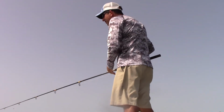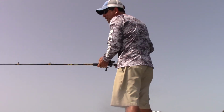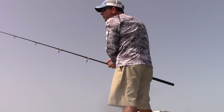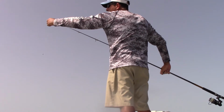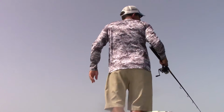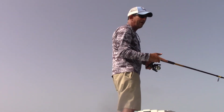This is what I mean. Alright, I haven't caught snook yet, but that one that came up next to the boat was gigantic. And it was either a trout or a redfish. Kind of hard to tell. But he was a big boy, so they're here. And when you're getting the trout, they'll eat those baby trout all day. So those bigger ones love that.